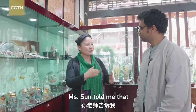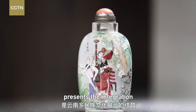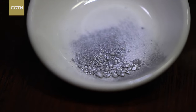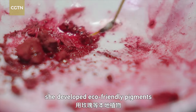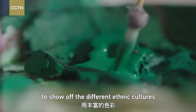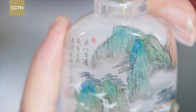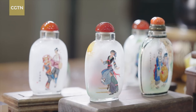Ms. Sun told me that the inner painting of the Yunnan school presents the integration of many of Yunnan's ethnic cultures. Having visited all the prefectures in Yunnan, she developed eco-friendly pigments with locally sourced plants, like roses, to show off the different ethnic cultures in rich colorings. Her work vividly depicts the diversity of Yunnan.